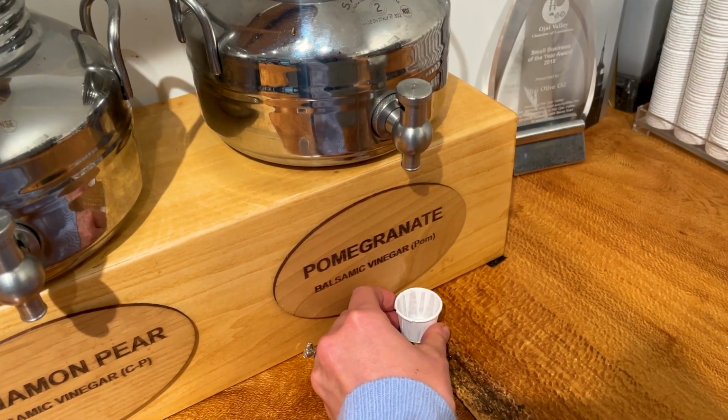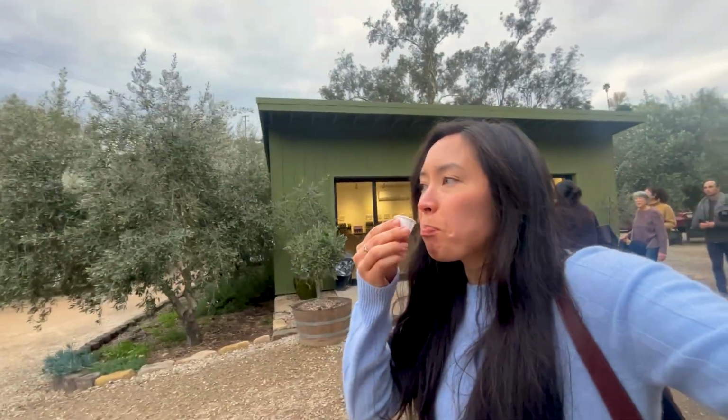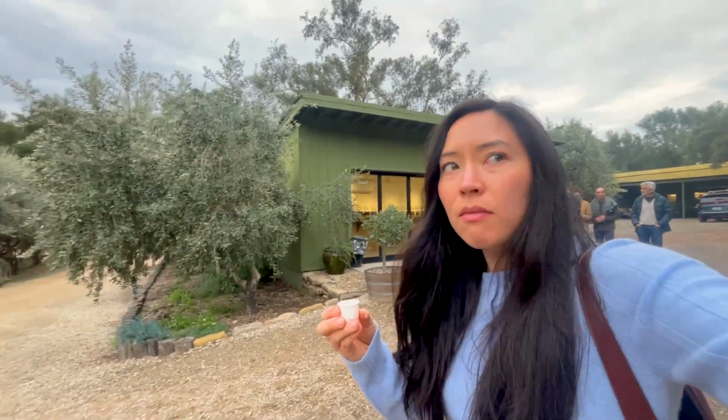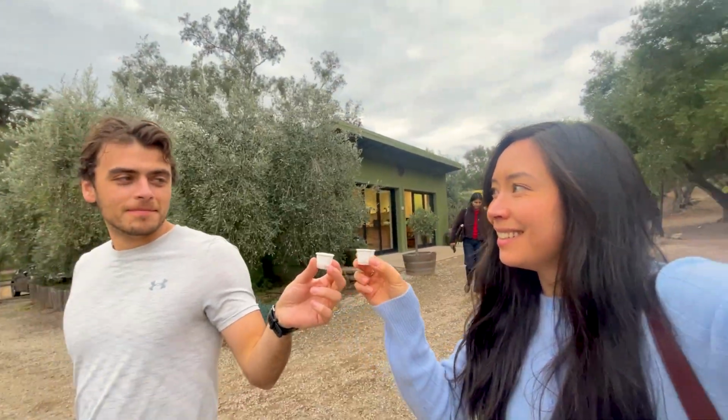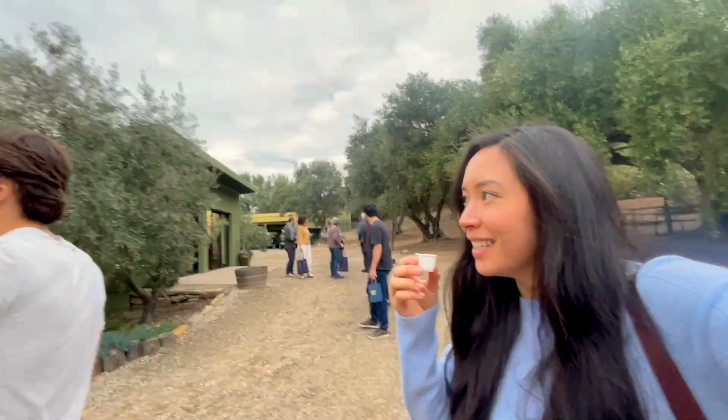This is the best one. Cheers. Pomegranate balsamic vinegar.